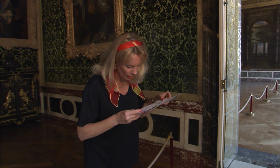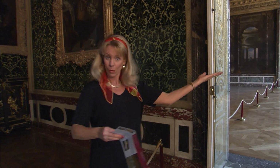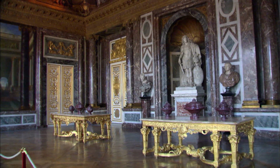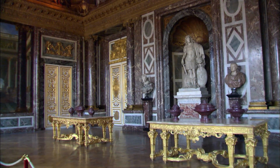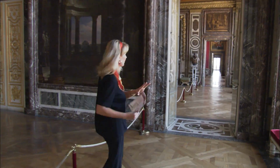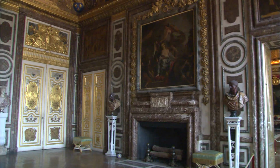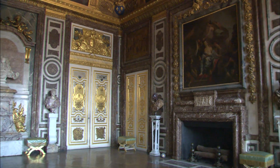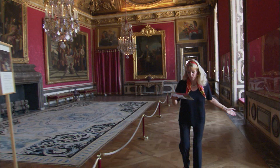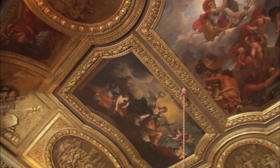So right now, we are going to leave this area, which is the drawing room of plenty. Walk this way. This is the Venus drawing room. And I'm in here all by myself. This is great, no tourists. Walking through the Venus drawing room, we come to the Diana drawing room. Number 7 is the Mars drawing room. Wow, look at the ceiling.